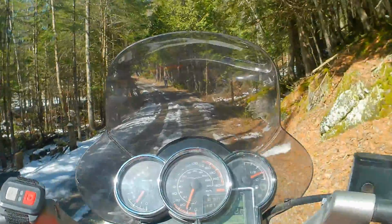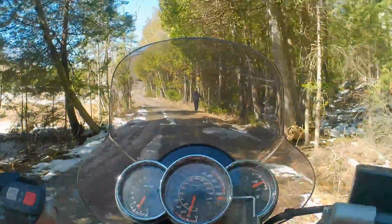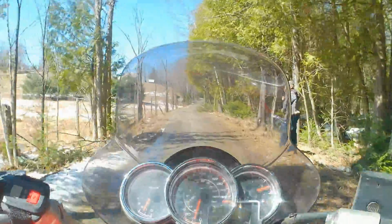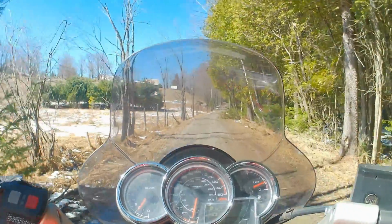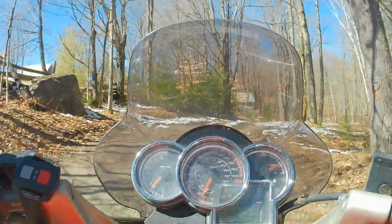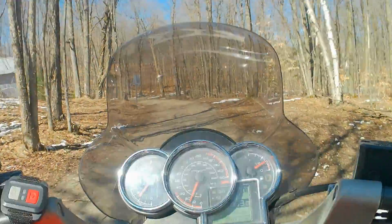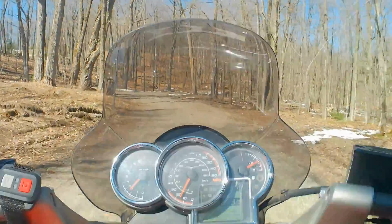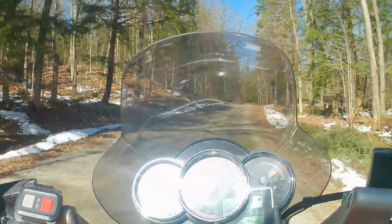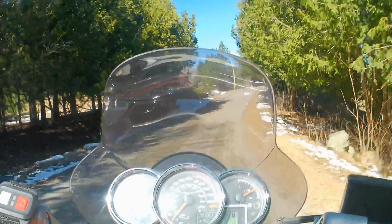As I noted at the beginning of this video, the Breva 1100 is a jack of all trades. Comfortable cruising on the highway? Check. Easy to enjoy on smooth, paved minor roads with plenty of bends? Check. Capable on winding, soft gravel byways? Check. It's not a sport bike, not a cruiser, not an off-road bike, but it copes with just about any reasonable riding with comfort and style. I like it.